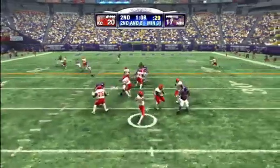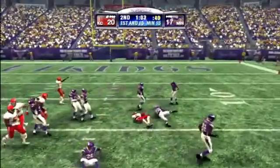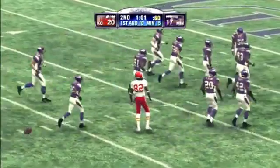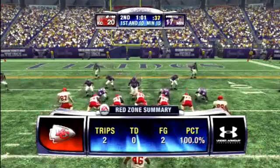On play action, fires it out, brings it in. He's tackled at the 15. The offense calls a timeout, and they've got 2 remaining. First down, 10 to go. We're at the 1-minute mark, first half.